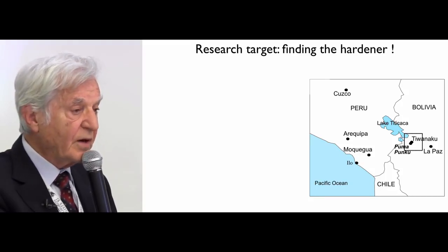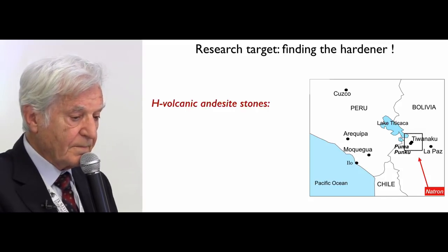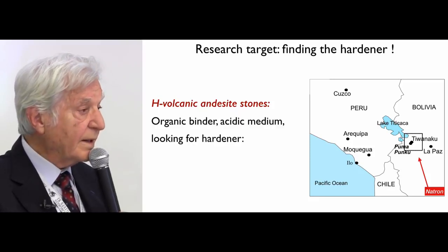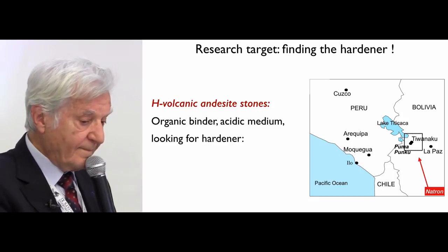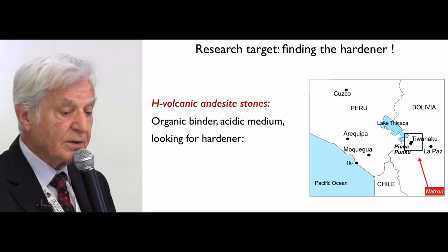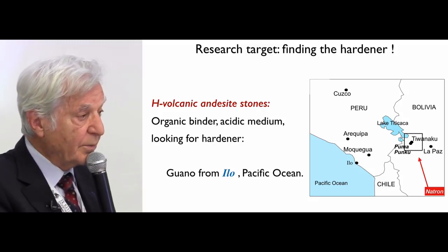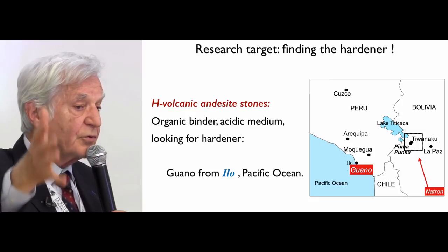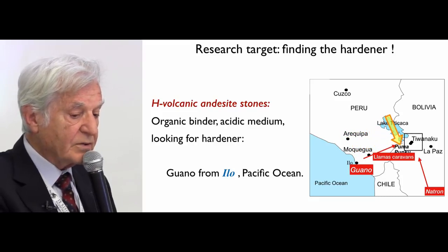For sandstone, we found the natron for the big megaliths. For the volcanic andesite stones, we have an organic binder, an acidic medium, and we are looking for the hardener. I came to the crazy idea, because of all the information that I have no time to disclose here, that it should be the guano that has been extracted from Ilo on the Pacific Ocean. The guano that you find, that is commonly used as a fertilizer, and that was transported by llama caravans to the highlands.